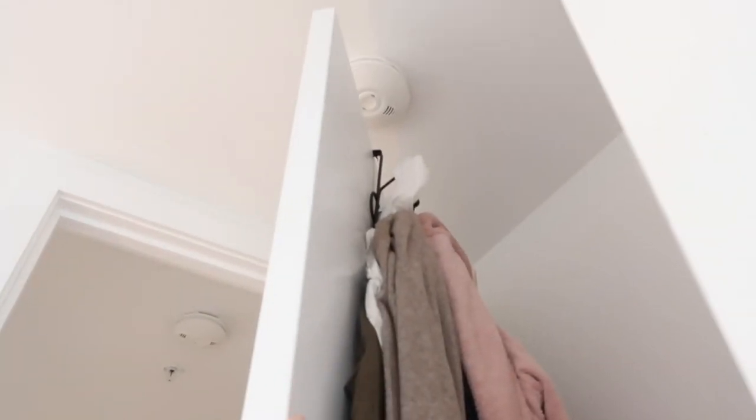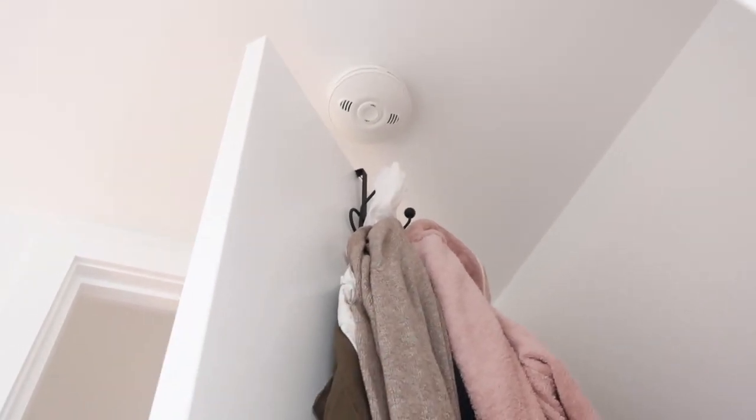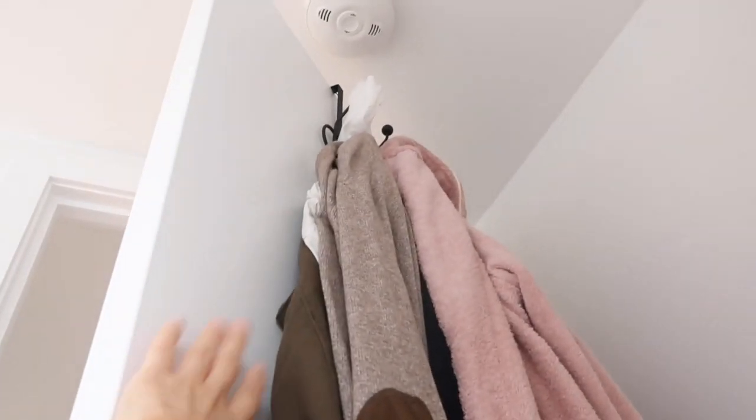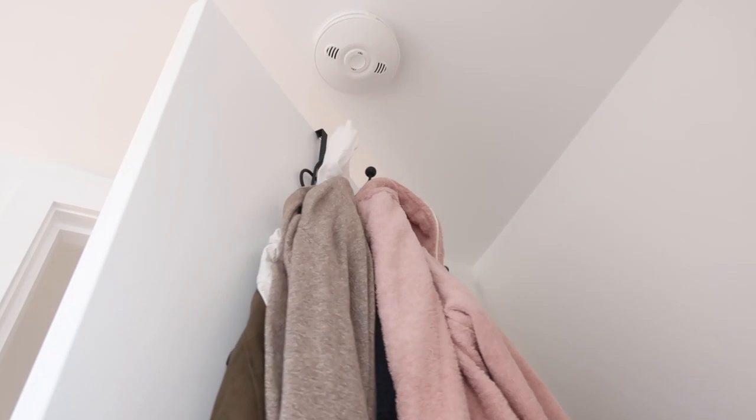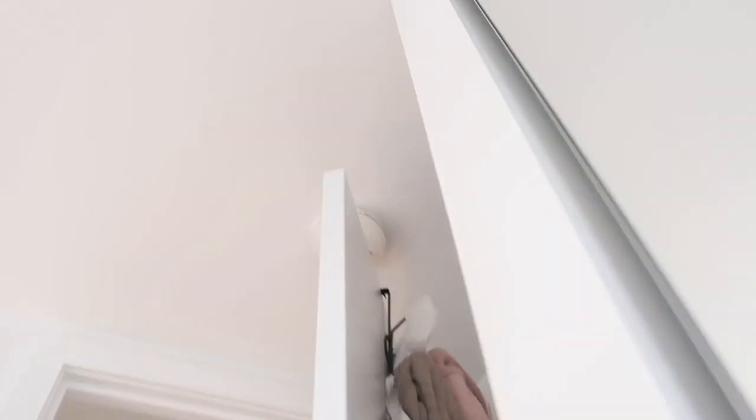So we bought this online before we moved in, this hook thing, and obviously I can't reach. My boyfriend can reach it, so he has to hang everything up. It's a bit annoying, but that's what you get for having high ceilings, which is a blessing, I guess. So yeah, that's the space we're dealing with.